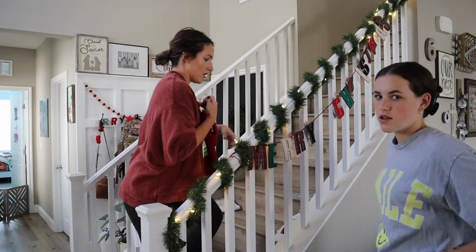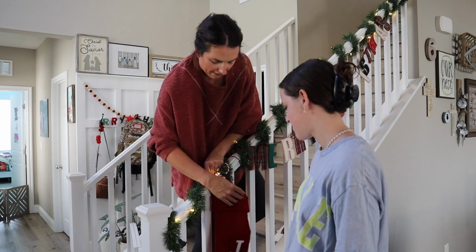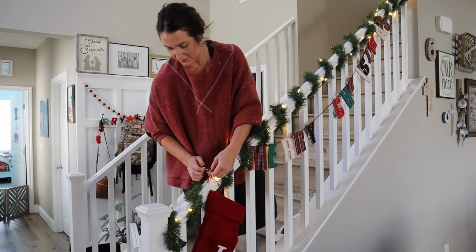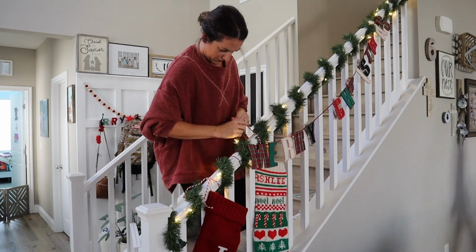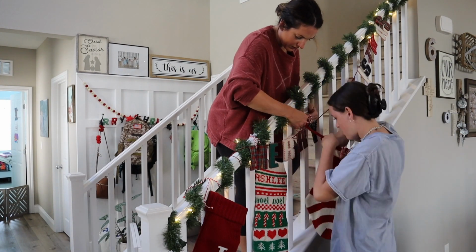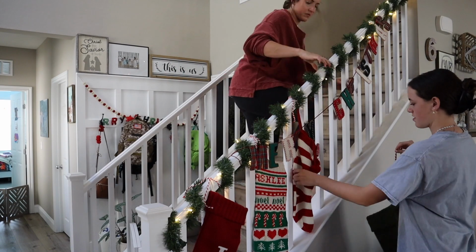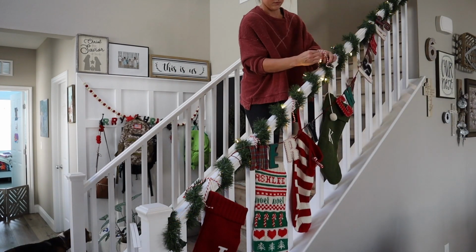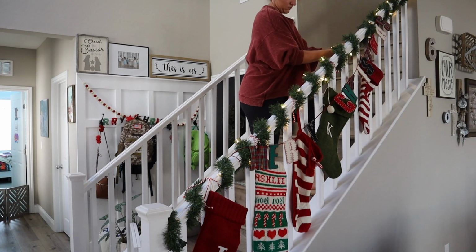Now we are just tying strings so that we can hang up the stockings. I love hanging up the stockings on the staircase, and my daughter and I were actually talking about how sad it will be when one day my stair railing or my mantle is not full of stockings. So anyways, we don't want to think about that too much. So hanging up everyone's stockings in birth order, which is the way that we do things.